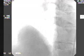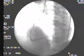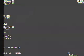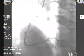So Dr. Campbell, what you can see is the shadow of that guiding catheter, and he's just introduced it into the opening of the right artery, and they're going to inject this contrast material and take a picture and show us what this blockage looks like. So here's a picture of that vessel in one view. I think the lesion or the narrowing is pretty obvious. So you can see it's right before that little branch that comes off.